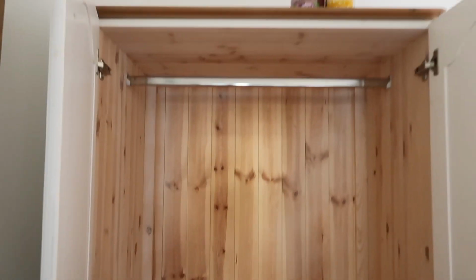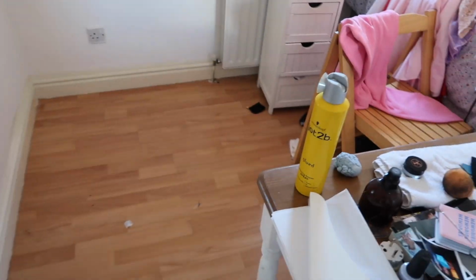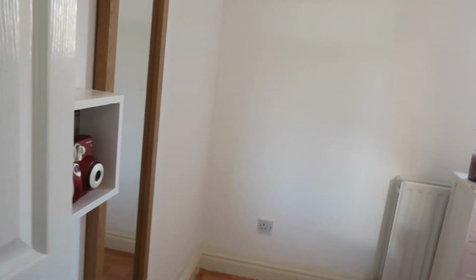And just like that, here is an empty wardrobe ready to move. Obviously, I need to get a few things off the top, but that is complete. Another job done for today. Wardrobe is out, it's looking bigger already. Cool, loads of room now. It's gonna look so much bigger with less furniture in it. Love. I'm just gonna start hoovering because there's a lot of dust that's just come out of there.